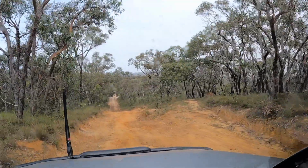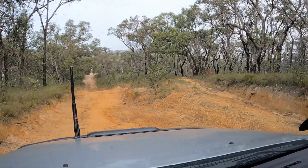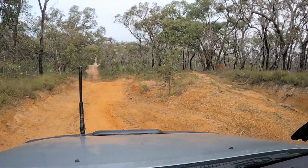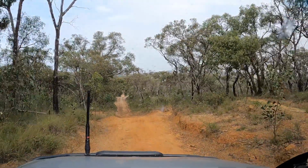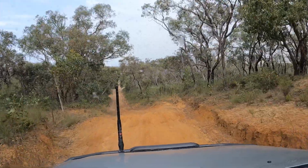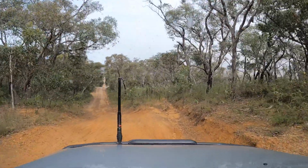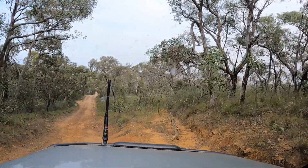Here he comes, another big bump. Big bumps, and so this is the one that we're looking for anyway. It is, and this is definitely stock Pajero country at least. This bit of track. Not Kingwood country.